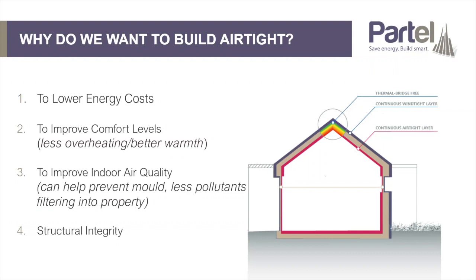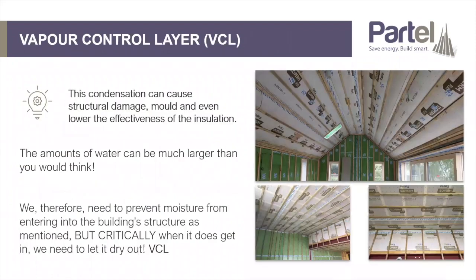The last one is structural integrity. I'm an engineer myself, and I feel quite strongly about this one. Kind of what we mean when we talk about this is our airtight layers really mean more than just airtightness. So they're all quite technical. They all help us control vapor in the property.